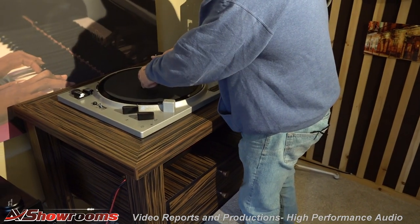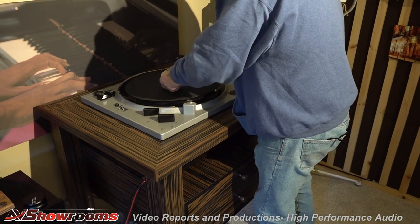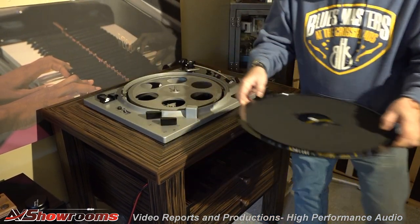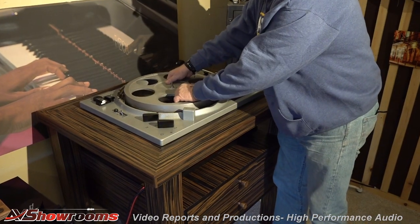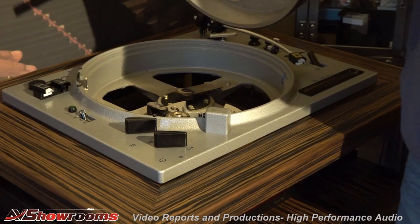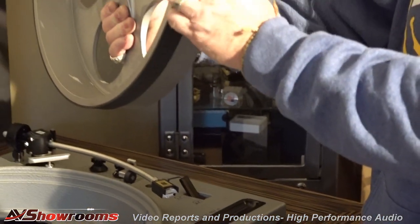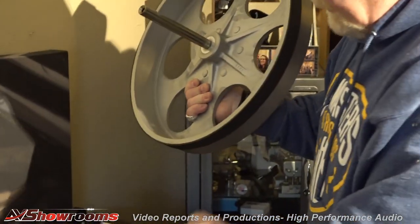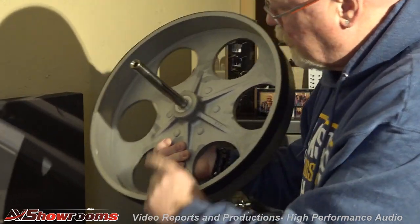And just to give a demonstration of how this table is built, I'm going to take off the glass platter and set it down here. And just to show you how over-engineered this table is. Look at that platter. It's unbelievable. It's rubber damped to stop ringing. Look at the size of the bearing. And not just the size of the bearing.